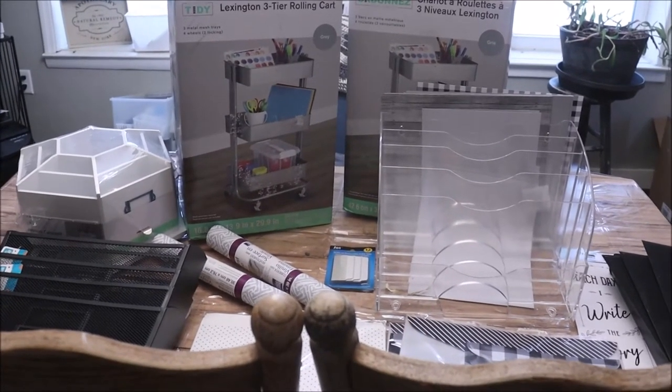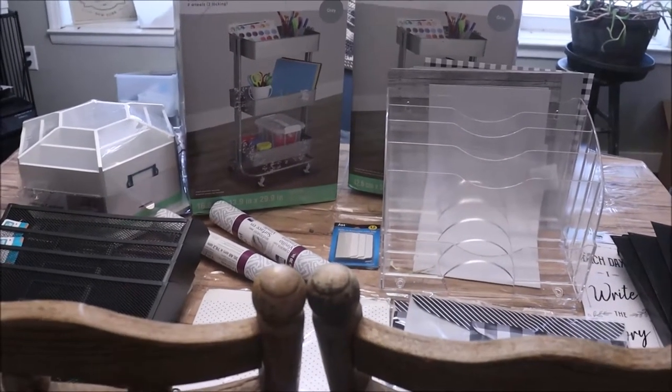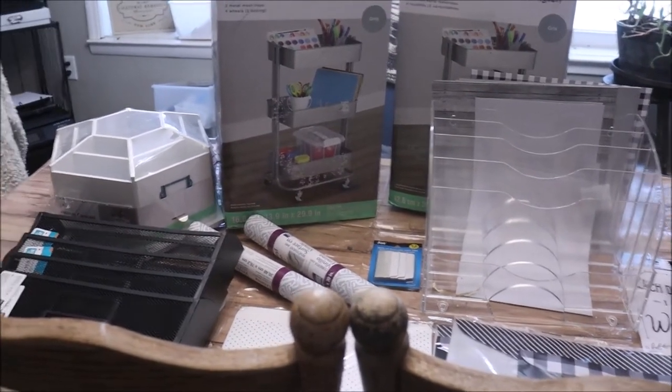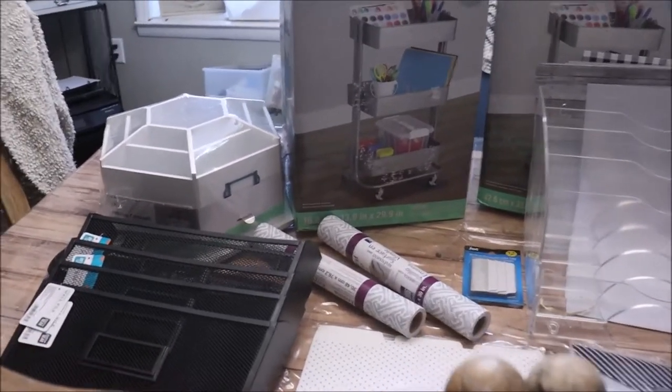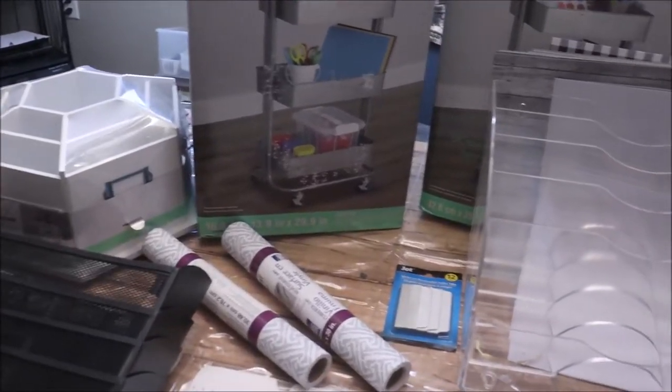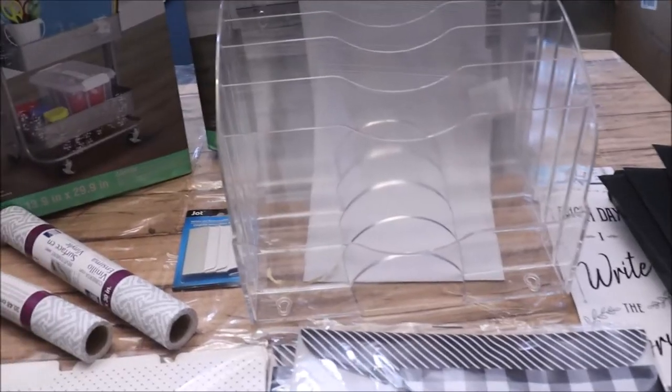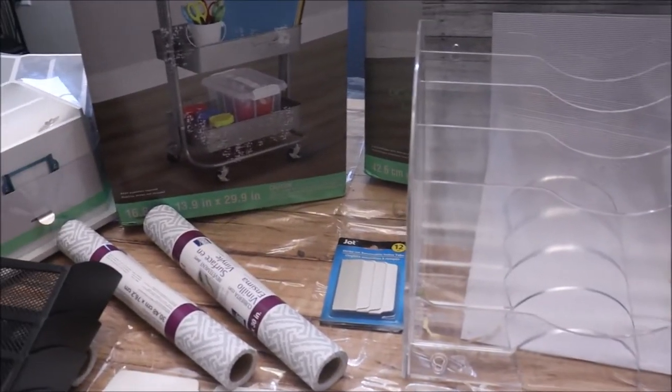Well, friends, it's time for a haul. I love hauls, and I always love when people share their ideas with me, so I want to share with you what I picked up to bring into this space that is really going to help me keep things organized and working well for me.